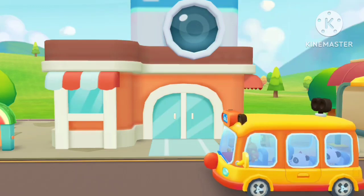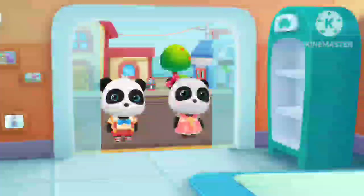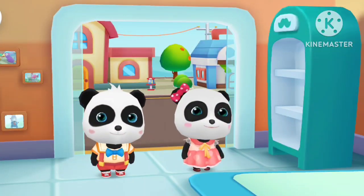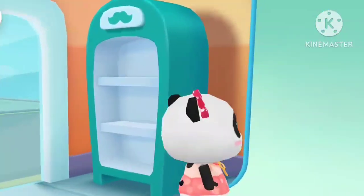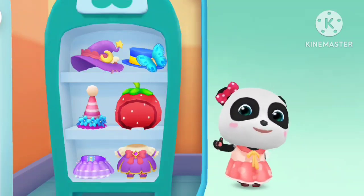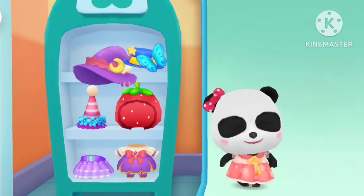Photo studio. Teacher asked us to take a photograph and bring it to class. Let's go take some photos. I need to wear pretty clothes for a photo. Please find some nice ones for me.